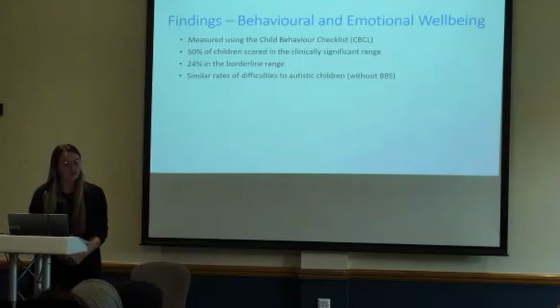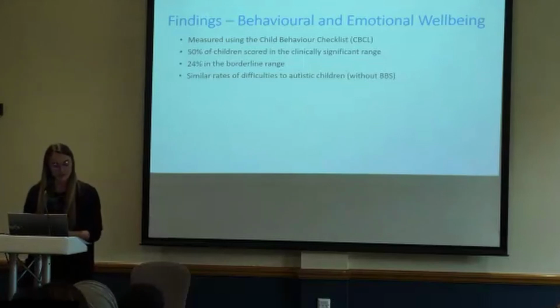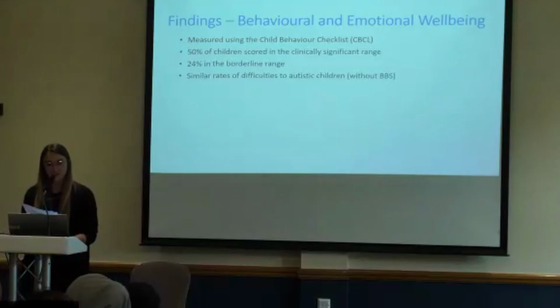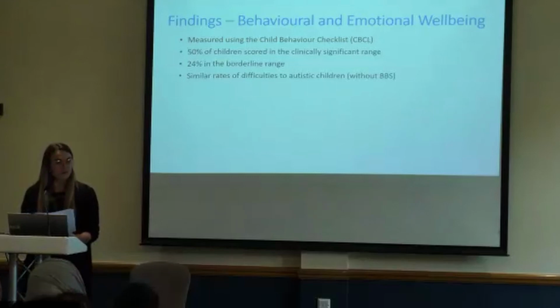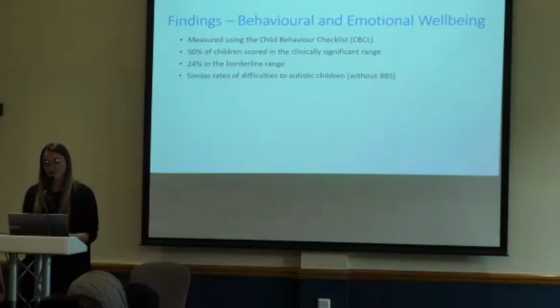Behavioural and emotional well-being was rated using the CBCL. Overall ratings of emotional and behavioural difficulties in children and young people with BBS was high, with 50% of children scoring in the clinically significant range and 24% in the borderline range. And scores in the present sample were notably higher than in previous research, but used a much larger sample. Overall rates were similar to those reported by parents and caregivers of autistic children and young people, which was notable as high rates of emotional and behavioural difficulties have been well documented in this group and have a significant impact on the quality of life of children and families.